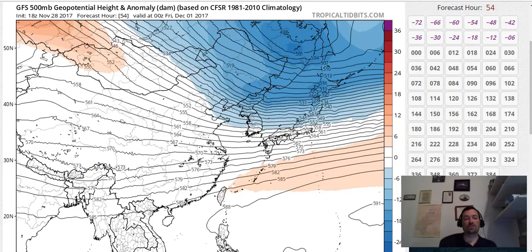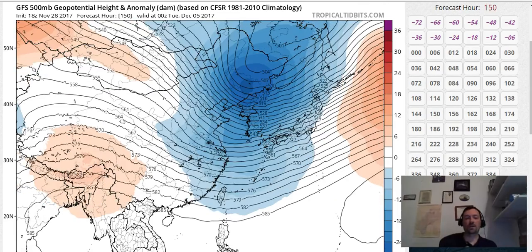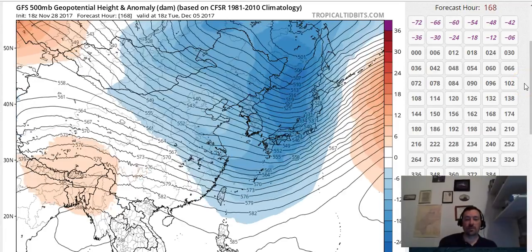Now, this trough then retreats. Notice the next trough starts to dig down in here, and so by about the 4th or 5th of December, you've got this pretty strong trough digging down into here. That's going to correlate to around the 10th or 11th of December for another front that would move through.